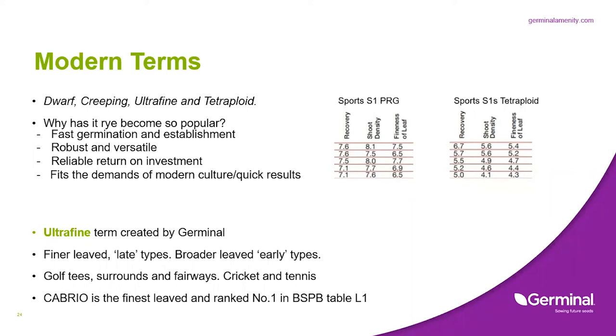So in terms of applications, they're used on golf tees, surrounds, lots used on fairways over the last few years, some of it owing to the drought of 2018 and even the mini drought of 2020 down in the southeast, and also for leatherjacket damage remediation. They're also used in cricket and tennis. So Cabrio is the finest leaf and ranked number one. We're very proud of that. It's top of the BSPB table L1.